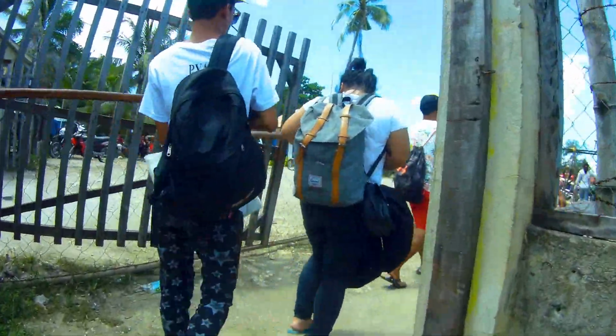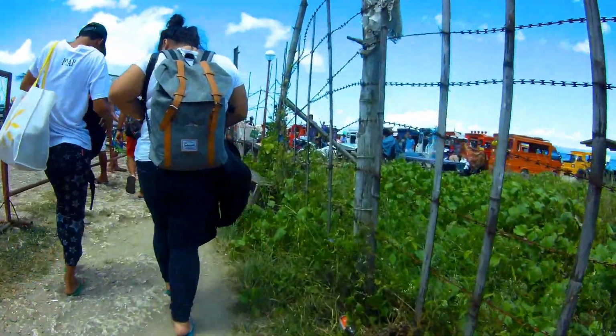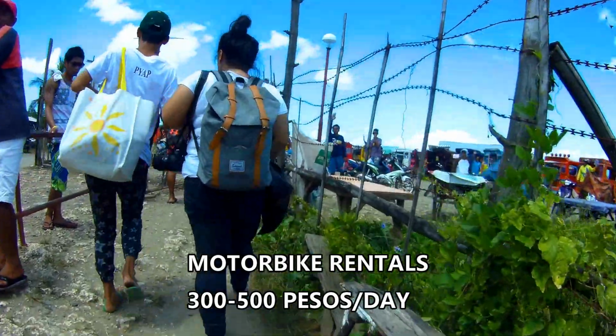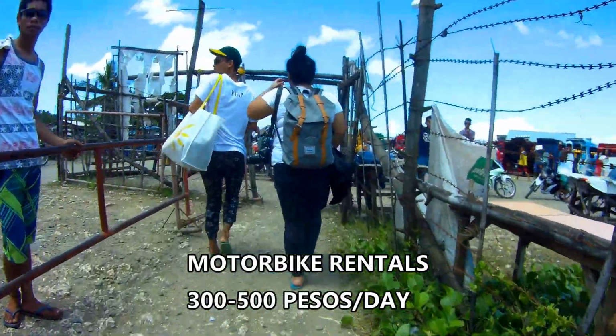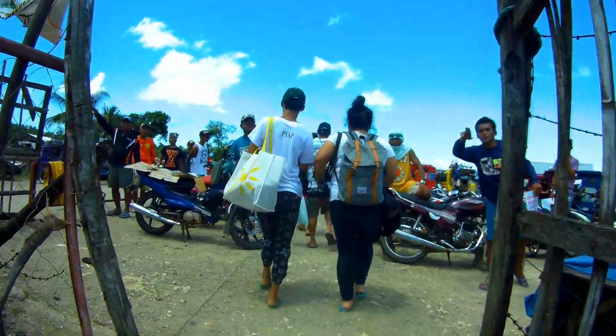And you can also rent a bike. They will offer to be your tour guide, and they will offer to rent you a motorbike. I don't know if they rent out jeepneys or tricycles.